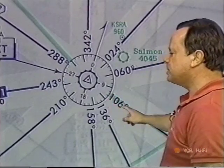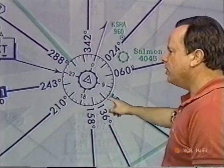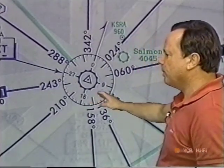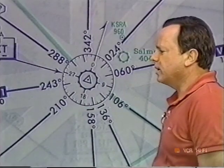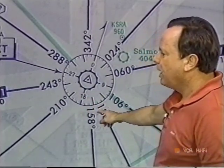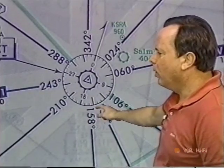But how about 106 degrees? Well, once again, you can add 180, becomes 286. So the adding isn't too tough. That's pretty easy. But let's get over here to where it becomes tougher. Here's 136, add 180, becomes 316. But now I'm having a little trouble adding 180 to 158. I can do it, but it's a little tougher.